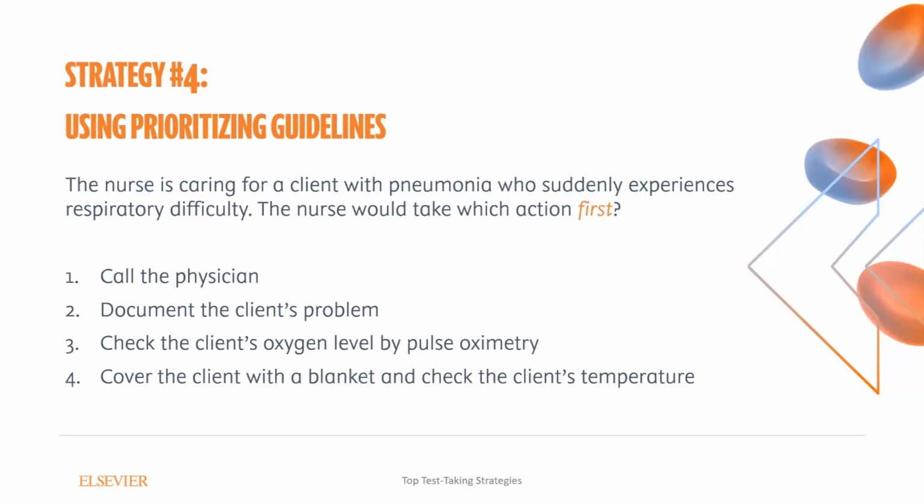So we have the nurse is caring for a client with pneumonia who suddenly experiences respiratory difficulty. The nurse would take which action first? 1, call the physician. 2, document the client's problem. 3, check the client's oxygen level by pulse oximetry. And 4, cover the client with a blanket and check the client's temperature.